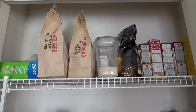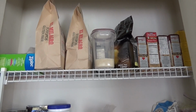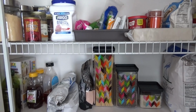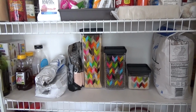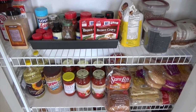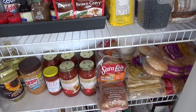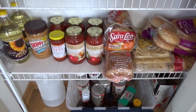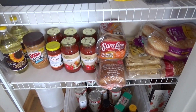Okay, so here is the pantry. I've got the tortilla chips up there, and this shelf is the same. This shelf is the same here. And then I've got the oil down here on the bottom shelf, as well as the bread and the buns. And I didn't put anything down in the bin below.